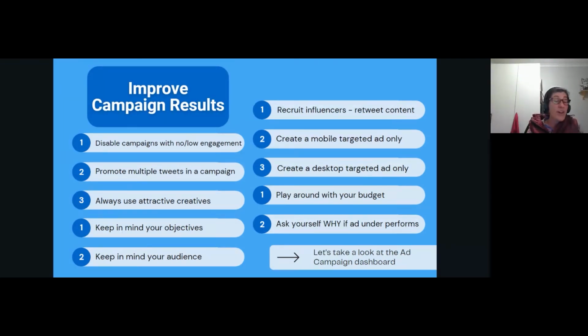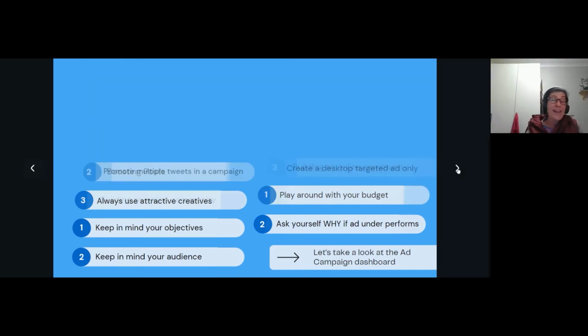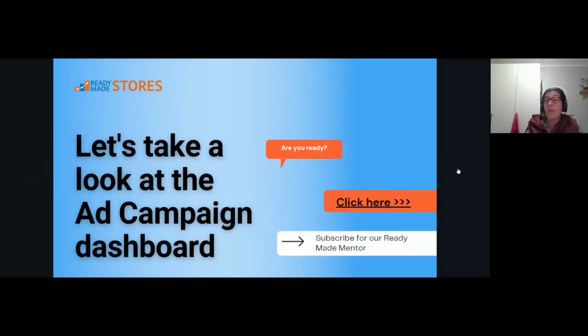Create a mobile targeted ad only. Remember that 85% of all of our sales are going through mobile handsets. Mobile is super, super important. Create a desktop targeted ad only. Play around with your budget. Ask yourself why if the ad underperforms. Get into the nitty gritty of your ads. For me, it's actually quite interesting. It's like a game or a competition. That's how I see it anyway.